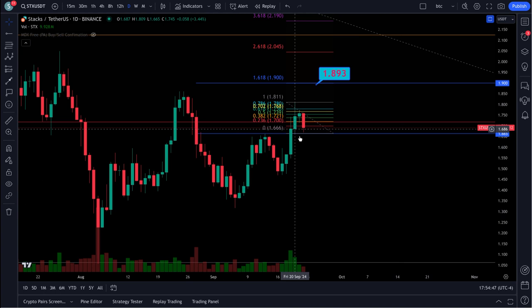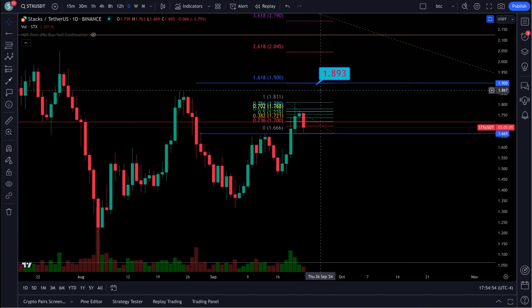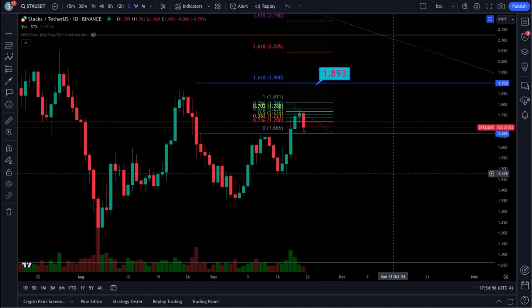So you can see this backtest on this daily candle. Like I said, $1.66.5 should hold. I'm looking for these higher prices up towards the $1.90, working its way up there.